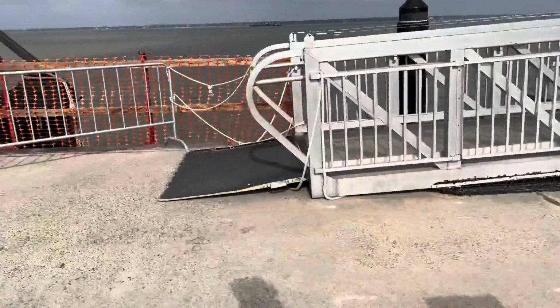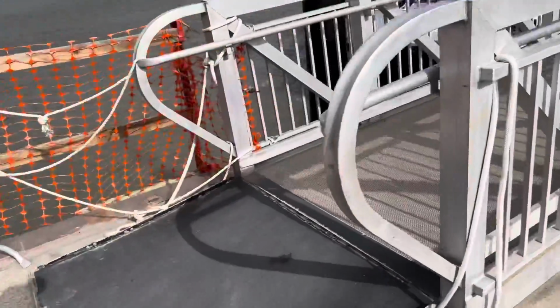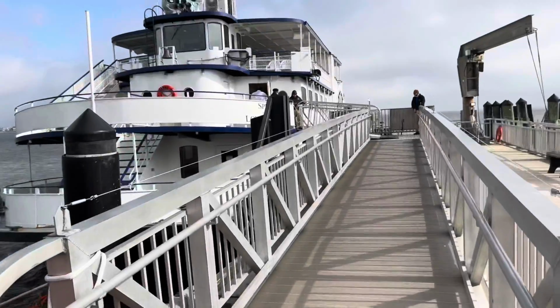And even though the fort may not be entirely wheelchair accessible at this time, it's still something that we recommend. It's still a sight to see and a very important part of our history.